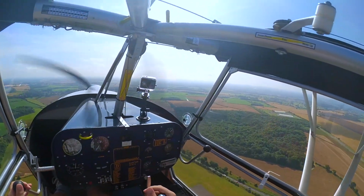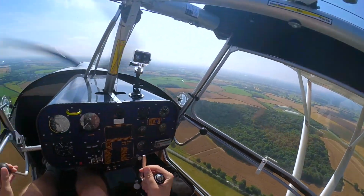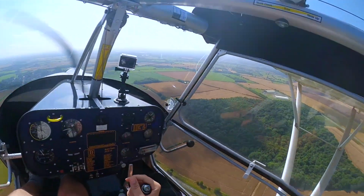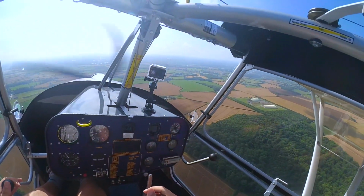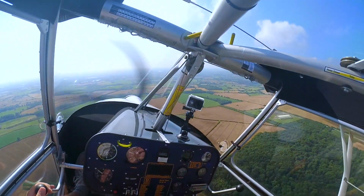So I lower the nose a little bit to stop the climb and reduce the power a little bit. You can see I'm going quite quickly there though. It's about 85 miles an hour, 90 even. So again, I've just lowered the rate of climb to come under these clouds, point towards a nice big gap essentially in the clouds.